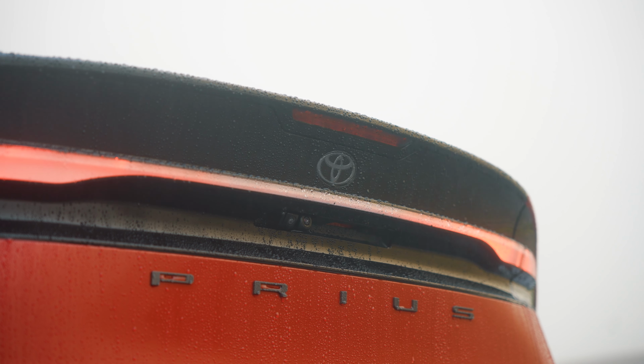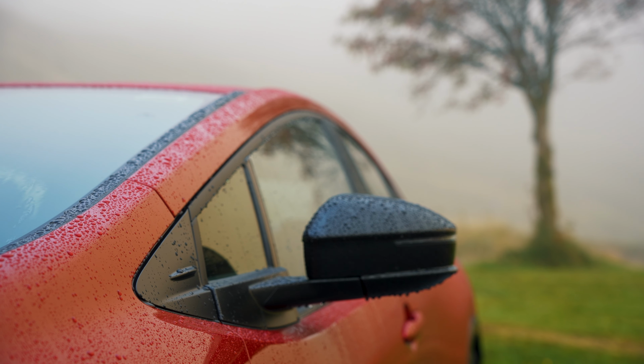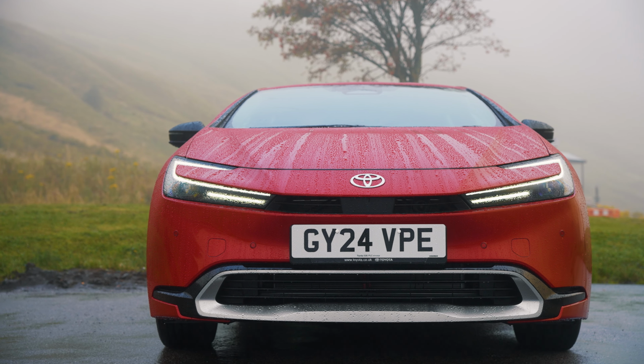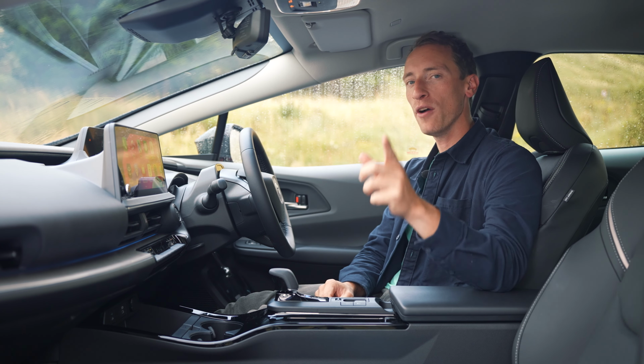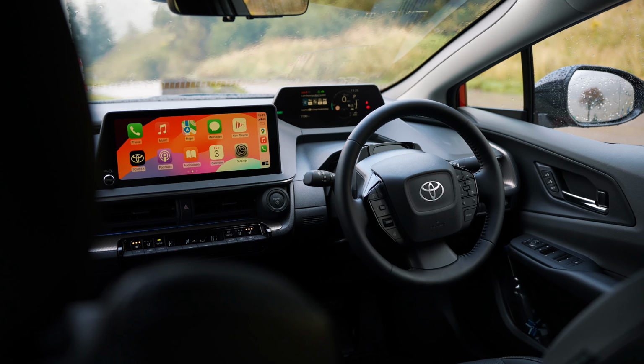So in the UK, if you buy a Prius, it will come with a 2-litre petrol engine, a 13.6 kilowatt-hour battery, and a potential electric range of up to 53 miles. Now, we're going to tell you later exactly how many miles this will really do on a full charge, but first, let's look at this interior.